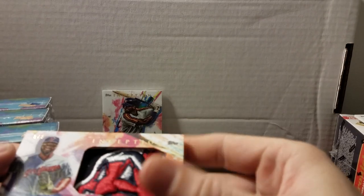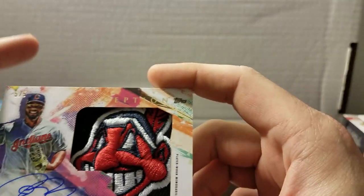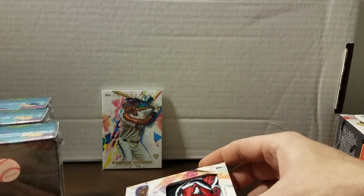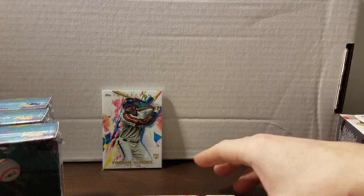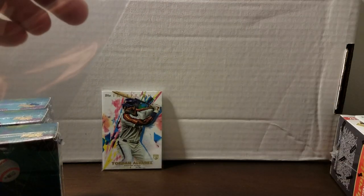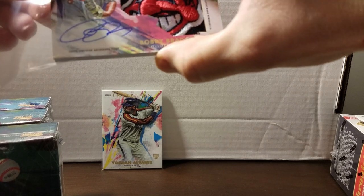Maybe not the best name. 5 of 5. Oh my God. I can't even believe it. That is some cool shit. And I don't have anything to put it in. So that's the front of the hat that he wears. Wow. Or maybe not the front, but I don't think I have anything to put this in. That is crazy.